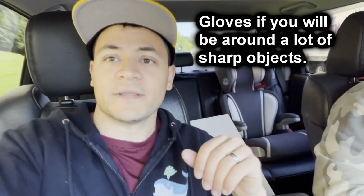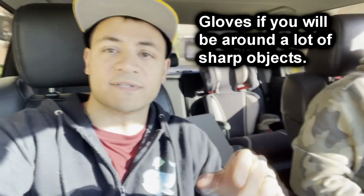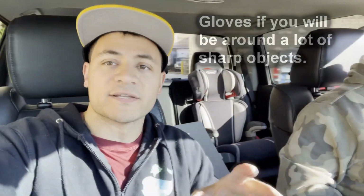So stay cautious. Gloves are also an option if you're going to be working at some kind of construction site. You can find a lot more sharp stuff there. Having some gloves can be helpful to you. All right, we're about to move on to the next location now. We're going to go to another strip mall and see what we can find.